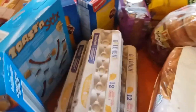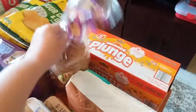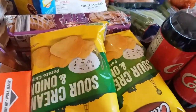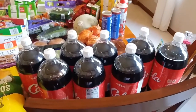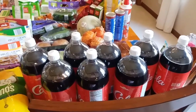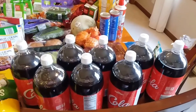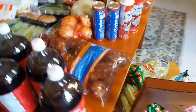I've got 3 dozen eggs here. I also got these little newborn diapers, but those are for my daughter for her baby dolls. I have 1 thing of cinnamon raisin bagels. I have a case of orange plunge. I have a couple bags of chips. Again, that's for my youngest. I do have 8 2-liters. Now, I know it's Coke, but I do allow mine to have a glass of Coke at night. And my husband will have a glass of Coke with dinner as well. And so this will actually last us for a month.